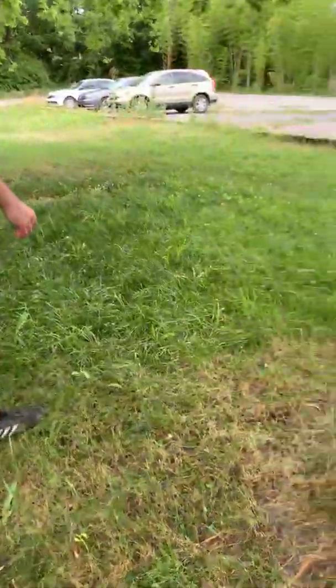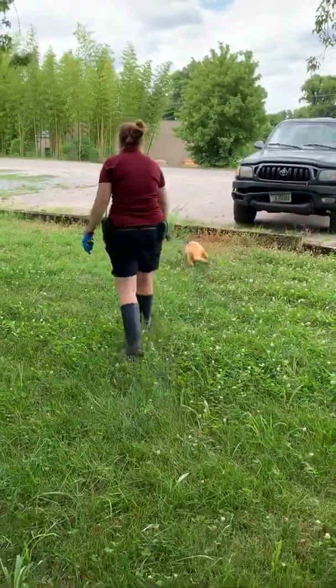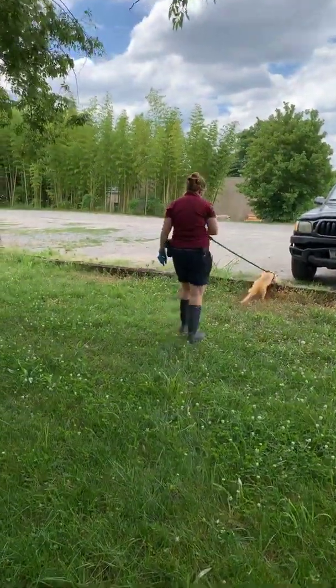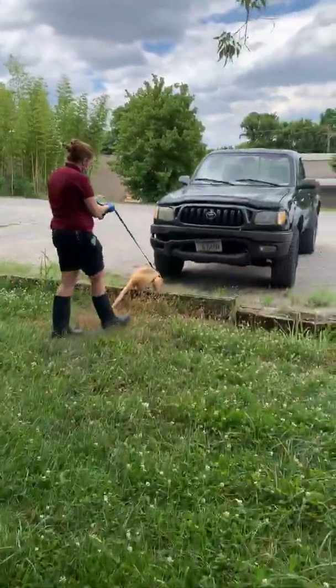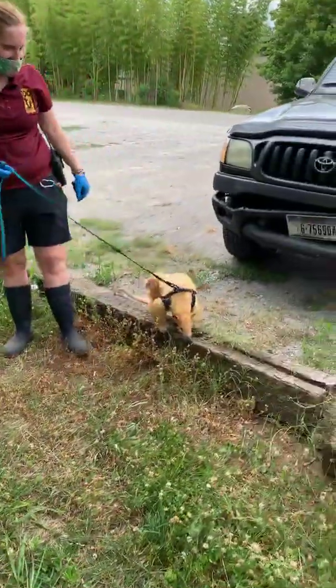Sorry. Looks like Andre's just on the move over here. We're making a beeline towards the parking lot. Yeah, he loves that log over there. Maybe there's some more tasty bugs to get. Oh my gosh, it's just heavenly watching these creatures move around.